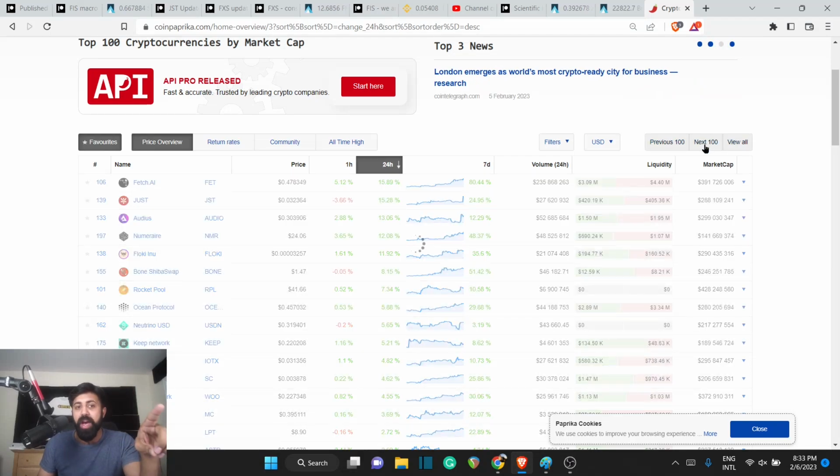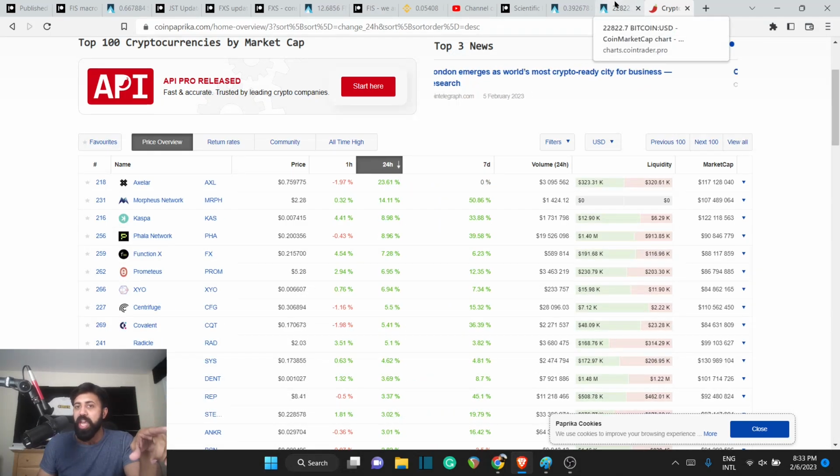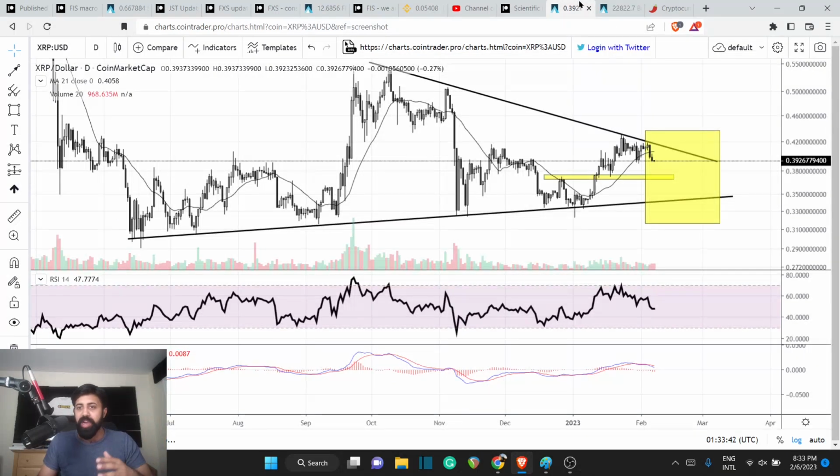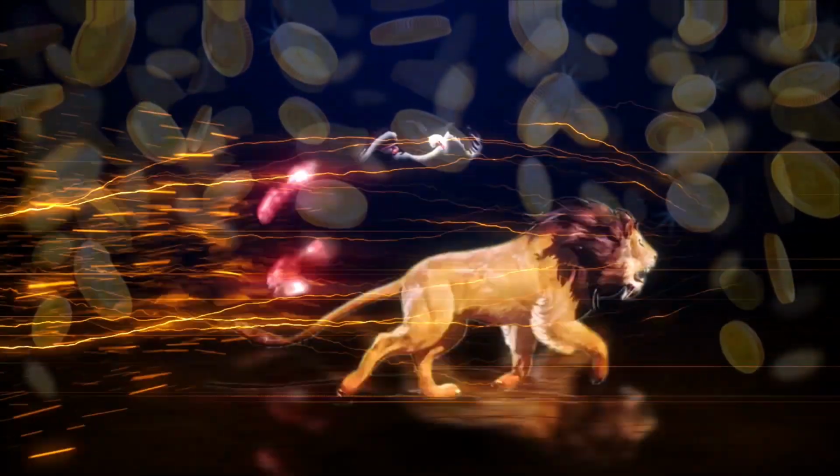So guys, now we'll break down the large caps, which is the biggest holding for all of us. Say XRP, XLM, that category of assets. We're going to look through all of that.